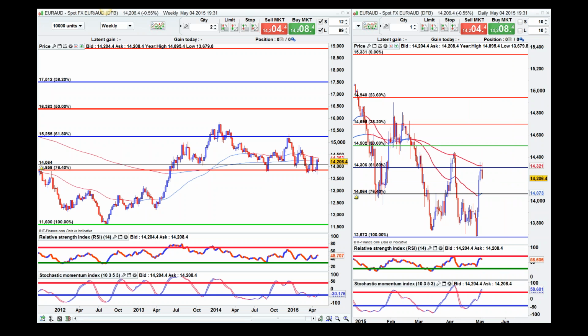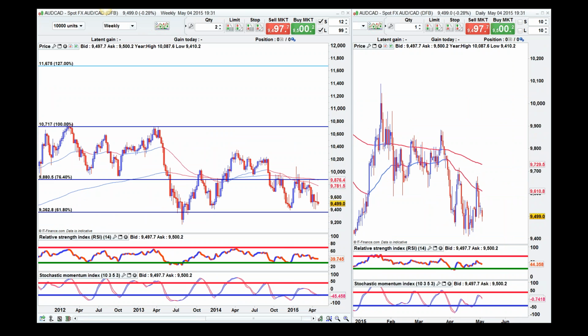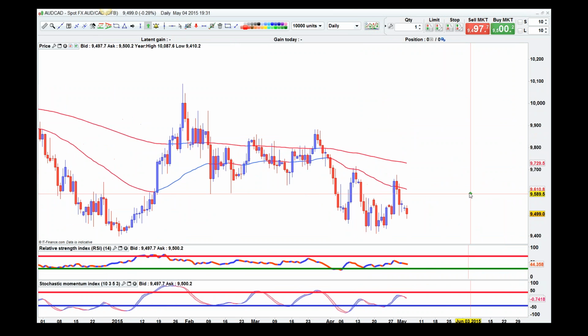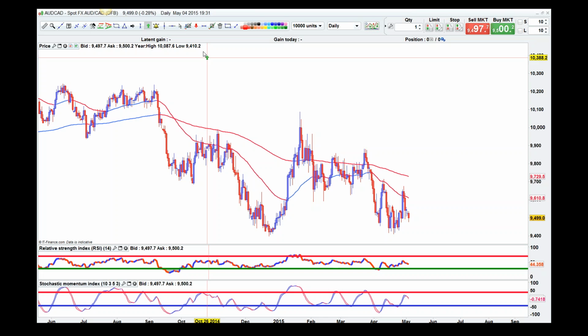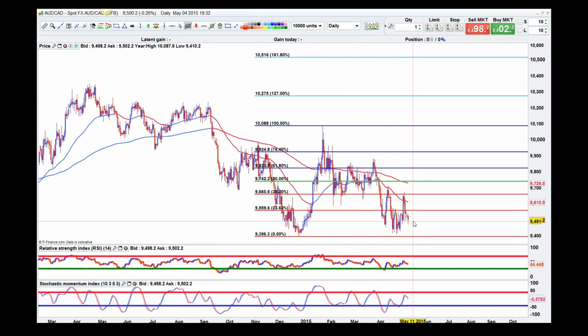Let's have a quick look at Aussie CAD, because that's a big number here. A lot of bottoming tails. I tell you what, if they don't reduce rates, this is going to be a massive buy. On the last rate decision, the Aussie was expected to reduce rates and they didn't. If they postpone it again, this Aussie CAD is going to be a massive buy signal. So watch this very carefully. This is a bottoming pattern here anyway.